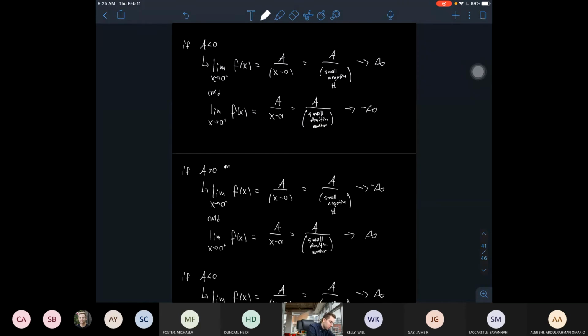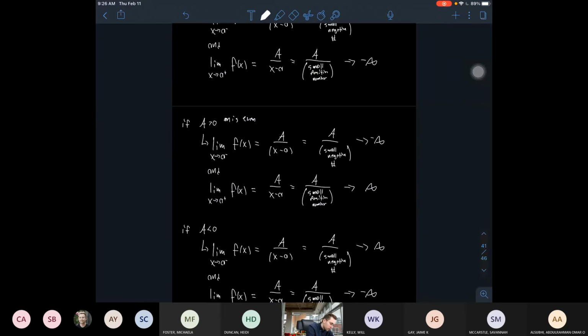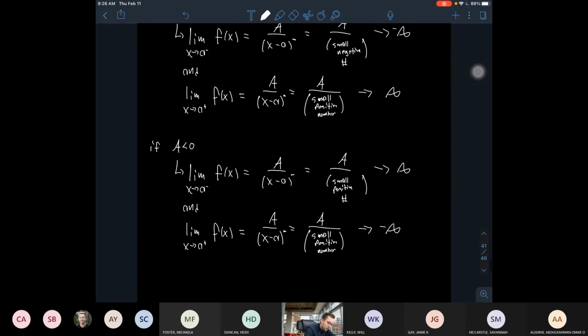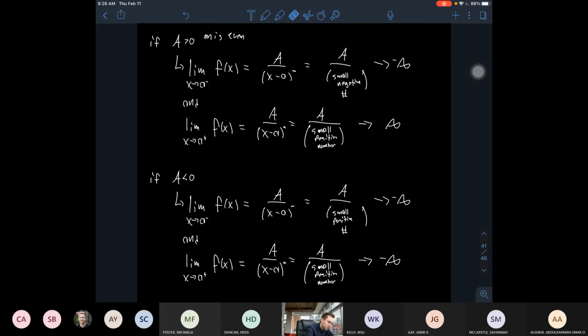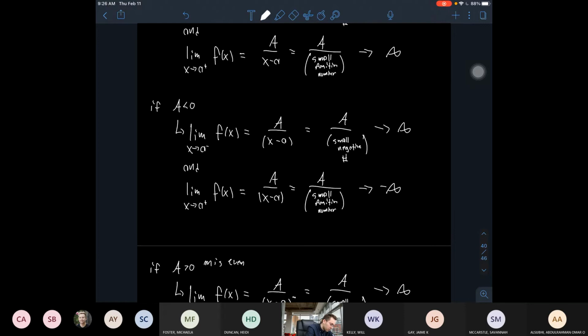And then this will be m is even. And then this will be to the power m. This will be to the power m. And then this will be positive if we have an even. Goes to infinity. Negative infinity, and this one will be positive infinity. And then all of these, we just need to make sure we're doing to the m.